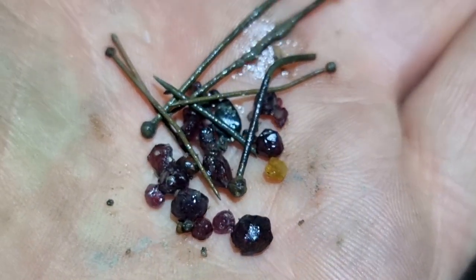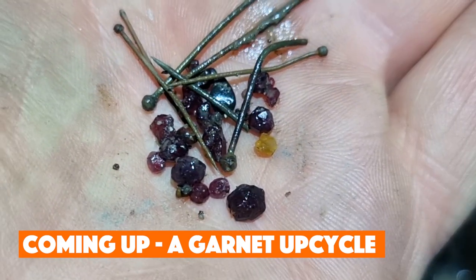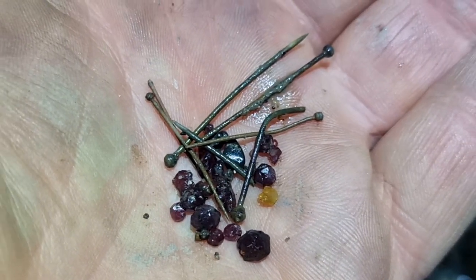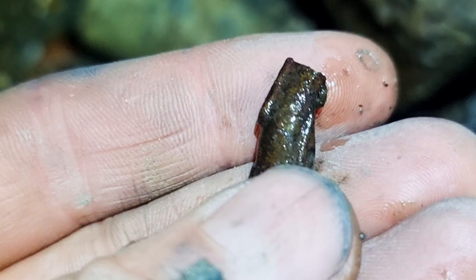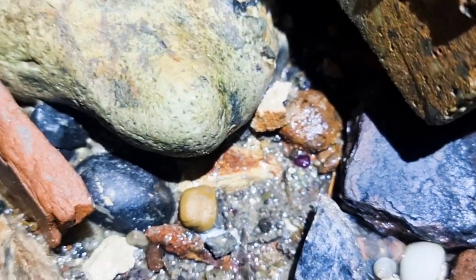There we go, got a nice collection of garnets there, ready for Wendy to do her magic with. A few pins as well, so she wanted a couple of pins, so they got in the mixing pot. Bit of a buckle down there as it goes. Has it got any decoration on? No. But then there is a garnet right next to it, look. Just pluck it out, put it in the pot. There it is.